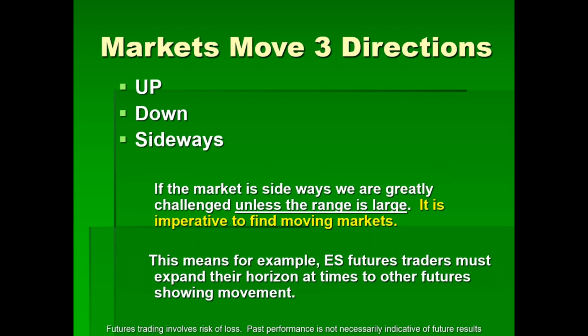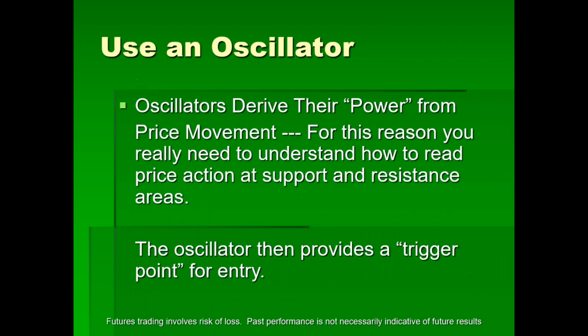We know that markets move up, down, and sideways, and if a market is sideways, we are greatly challenged unless the range is large. It is imperative to find moving markets. What this means is some people who pride themselves, hey, I only trade ES futures, must expand their horizon to other futures showing movement. Now, oscillators derive their power from price movement, and for this reason, you really need to understand how to read price action at support and resistance areas. The oscillator then provides a trigger point for entry.